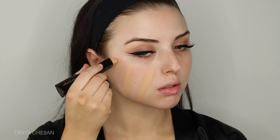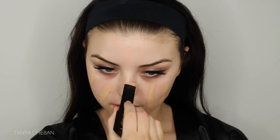Any kind of pore filling primer works. And then the foundation, I'm going for a full coverage finish. So this is the Hourglass Vanish Stick Foundation in the shade Buff, I believe. This foundation is really beautiful. It looks like skin. It's full coverage and it lasts a really long time.